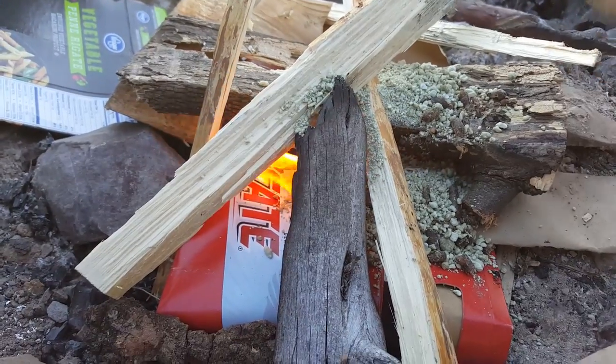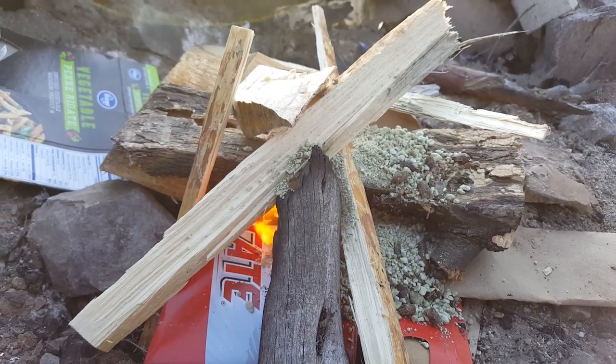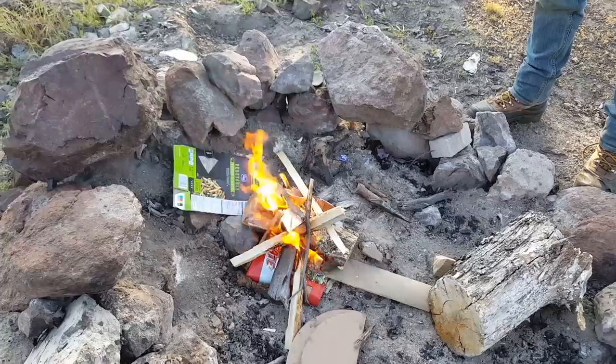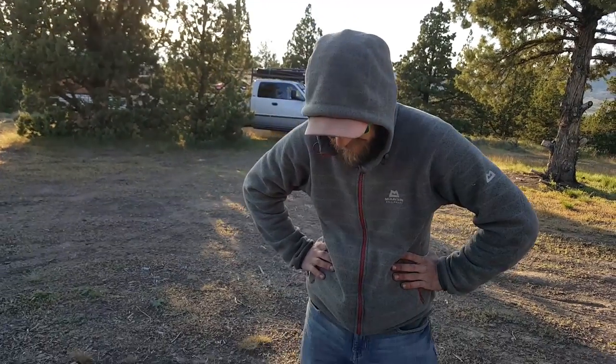It burns like kerosene almost. It almost has a kerosene smell to it. Interesting. I am impressed with this thing so far. Not bad at all. What do you think, Keith? I love it. Works good. I'm for it. All about it.